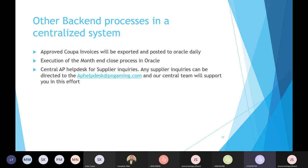And then just a couple of other back-end processes. I think we've mentioned the approved invoices in Coupa will be exported. The month-end process will be done centrally in Oracle. And we have a central help desk here to support you. If you get lengthy supplier statements that need to be gone through, or suppliers that may cross over multiple properties, you have access to our central help desk. In fact, you can encourage your suppliers to not even bother you with questions. They can come to our help desk and they'll get a response to their inquiries.